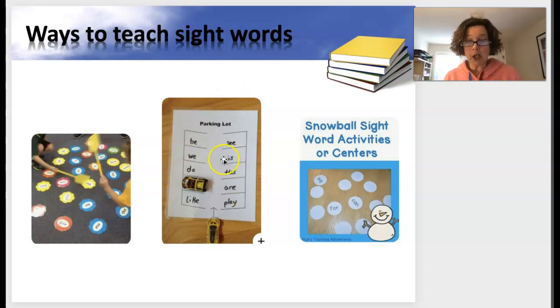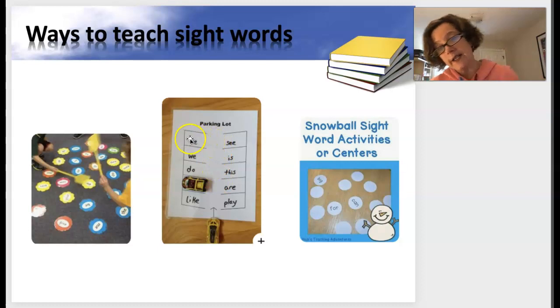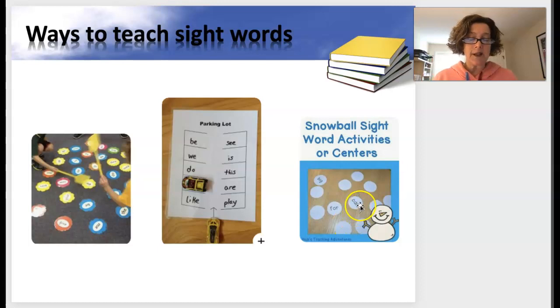You can also do a parking lot game where they have little cars and you have little stalls for them. And then you say, okay, I want you to drive into the word B. And then they drive their little car and park it in B. You can also do snowball sight words. Basically, it's just circles of paper with all of the sight words. And then they flip it over and they say can, and then they get to keep that. Sometimes teachers will make lots and they can crumple them up and then throw the snowballs, all those kinds of things. They're just fun ways, again, to be teaching sight words.